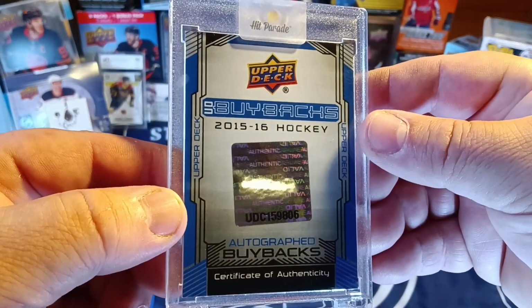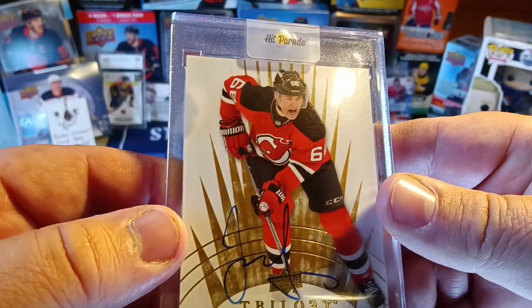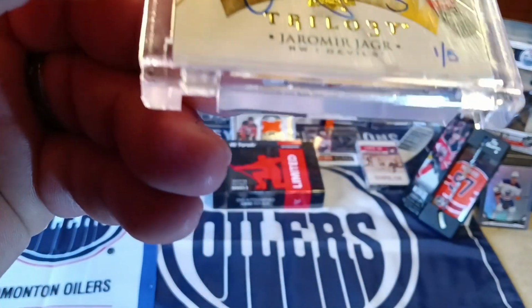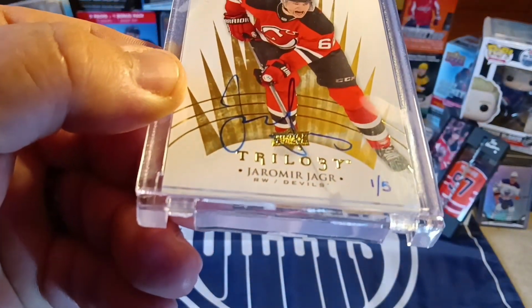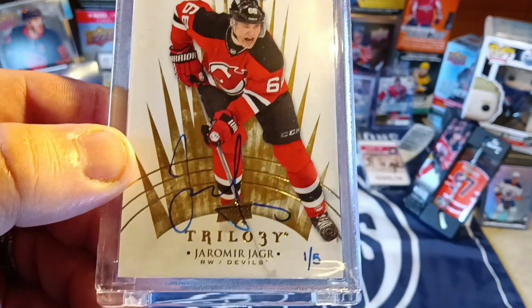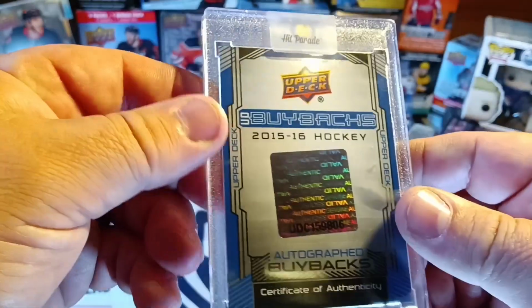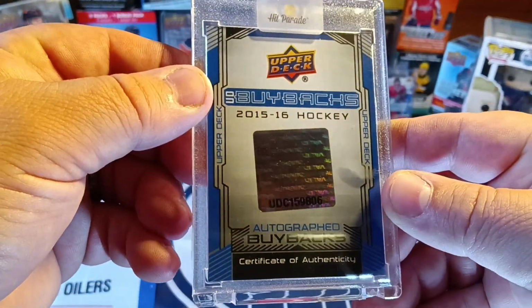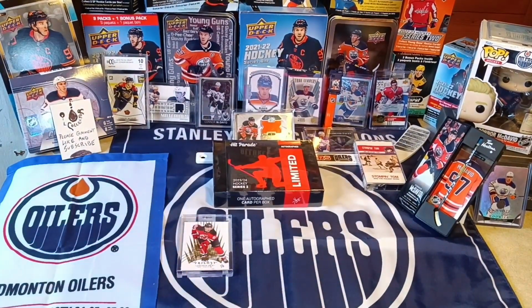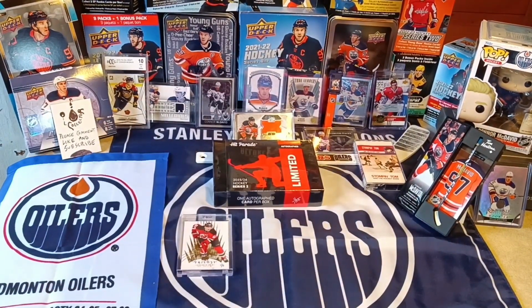Autograph buyback, $15.16. Card looks really good. Auto is nice. And I like your auger. Cool. One card. Wowzers.